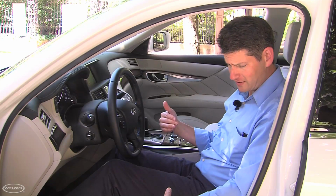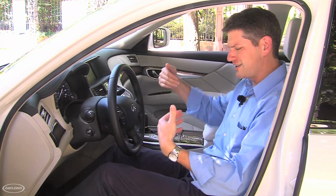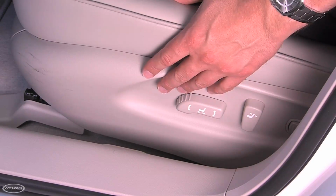Now I like the seats, real comfortable. In the sport edition of this car, they're actually more bolstered. These are nice and comfortable if you're not into the sport thing. I do find the controls really hard to reach with the door closed.